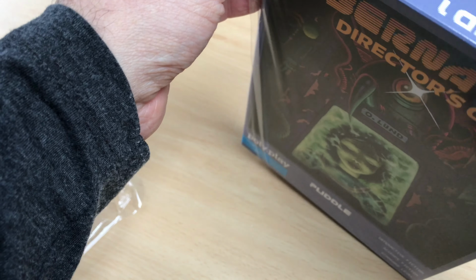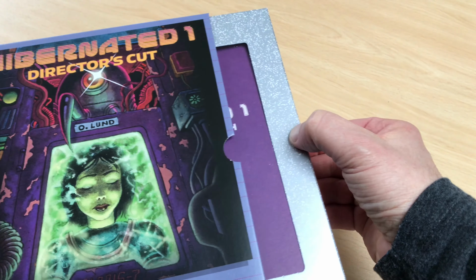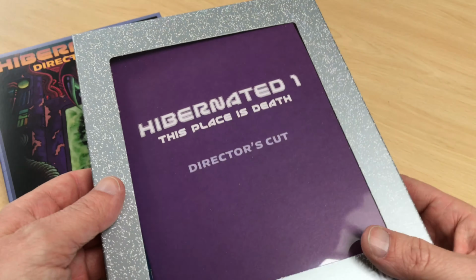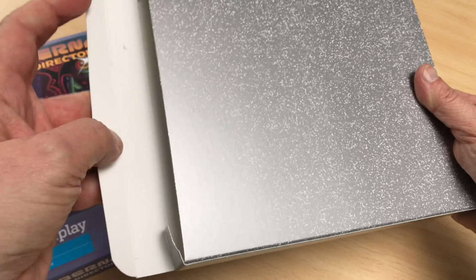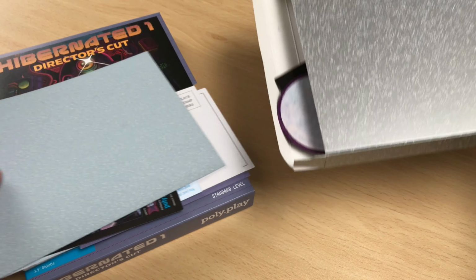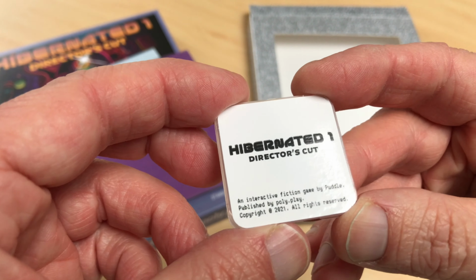Let's be gentle with this. Don't want to wreck it. Don't want to squash the box. Amazing. Oh, God. I nearly dropped the box. Right. Let's get rid of that. Here we go. Oh, wow. Look at that. Hibernated. I should have really filmed this somewhere else where there isn't a Velux window there. Director's cut, poly.play. Let's get in there. I don't want to crease that. I'm so funny about keeping all my stuff in mint condition. Wow. Let's see what is in. Is that empty? Yes. First off, Hibernated. Look at that.